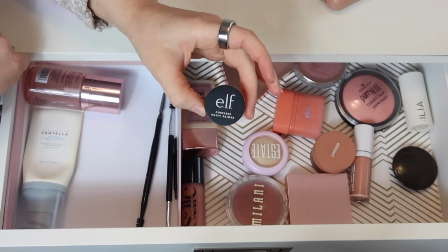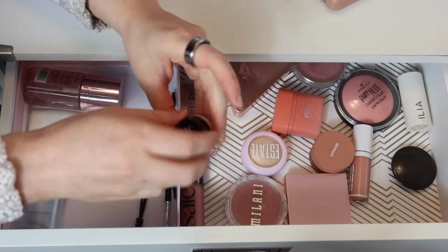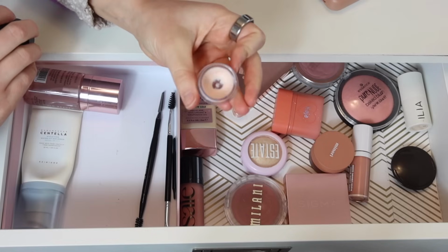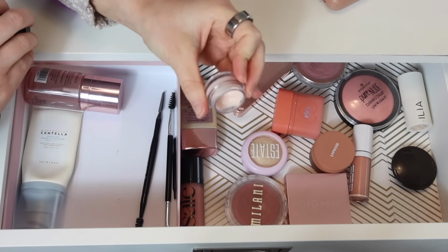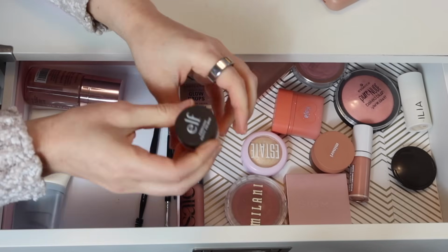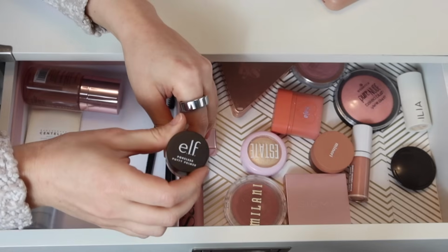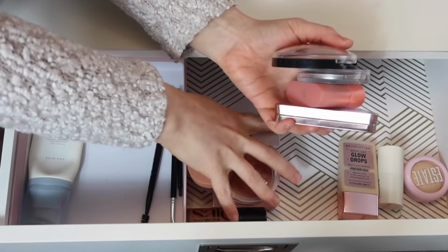Just realized this primer got lost in the sea of other products over there, but this is the e.l.f. Poreless Putty Primer. I have recently hit pan on this, which is so exciting. I do think that this will be pretty easy to finish up this year, but for now, I'm gonna put this away because I've used it a ton over the past couple months, and I wanna pull in one of my other primers. All right, had a ton of blushes in here as well.